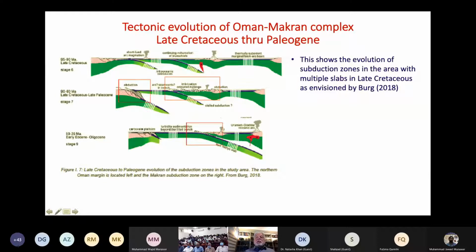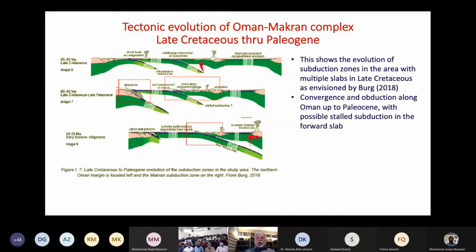The evolution of the subduction zone in the area with multiple slabs in the late Cretaceous, and Berg was the guy who looked at the tomography data from this area, which is very, very recent, only 2 or 3 years ago, and came up with this model. And convergence and obduction along Oman up to Paleogene. So this area was obducted in Oman with possible stalled subduction. There's some stalled subduction here, probably in the forward slab.